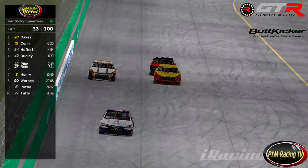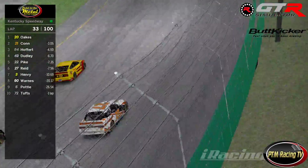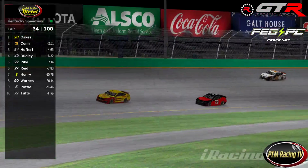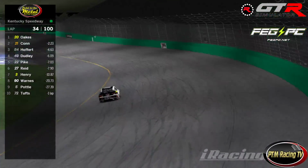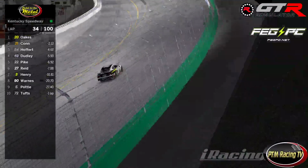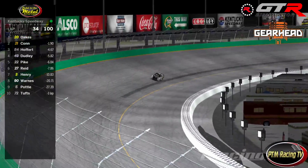Brandon Pike is moving up now, ahead of Corey Reed, with a little bit of help there from Jeffrey Todd Tufts. And now it is Pike who moves back up into the top five. Reed is starting to fade off slightly here as Jeffrey Oaks puts it across the finish line with one more lap to go. Stage break coming up here.